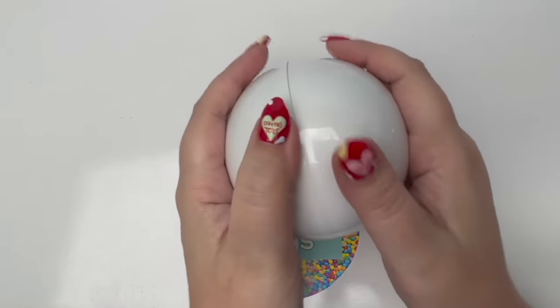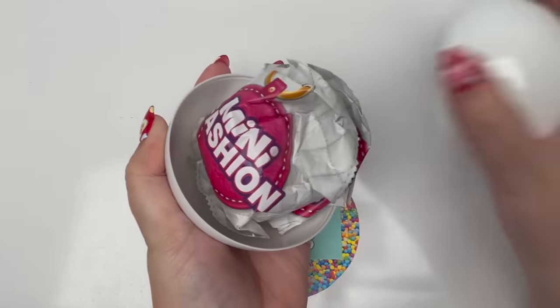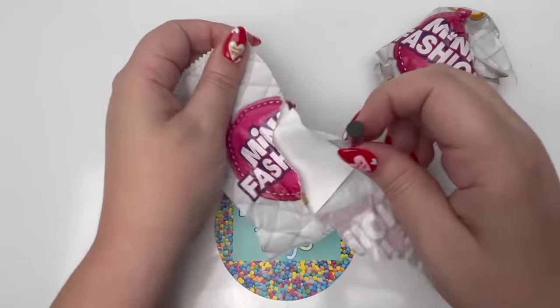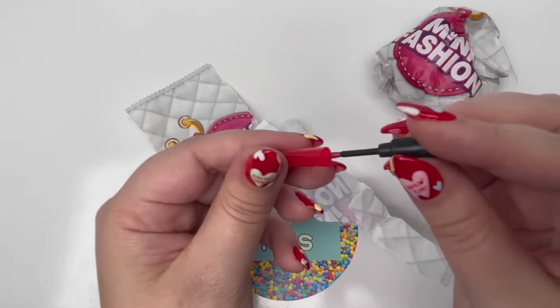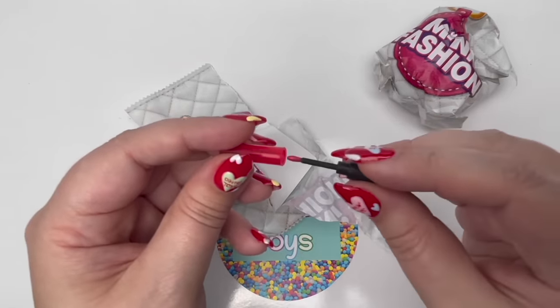So it looks like we're just gonna split this in half. Here we go. Oh, how stinking cute is this? Let's see if we can just tear this. Oh, yes, we can. So it looks like our first item is, maybe this is supposed to be like a little lipstick. Oh yeah, it looks like it's a little lip gloss. Look how cute that is. That's actually a very pretty red. That would be really, really pretty on the lips.